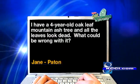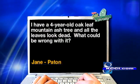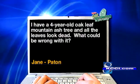Jane from Peyton wants to know, I have a 4-year-old oak leaf mountain ash tree, and all the leaves look dead. What could be wrong with it? Well, the first thing I'd look at on that mountain ash is to see if there are any dark marks on the trunk. That could be canker, and that's an indication that the tree probably wouldn't be living long. But the mountain ash is a very pretty tree. It puts out the fall orange berries, but we need to look at that again in spring. Don't do anything drastic right now because we're into fall and the tree's wanting to go dormant.